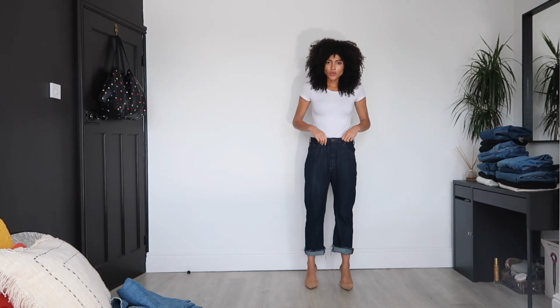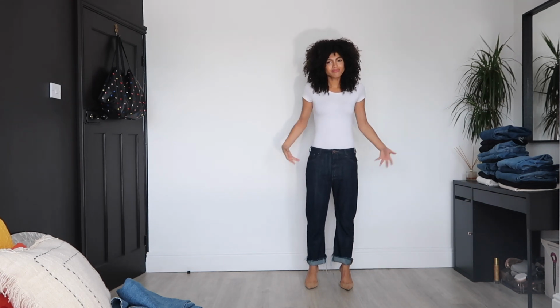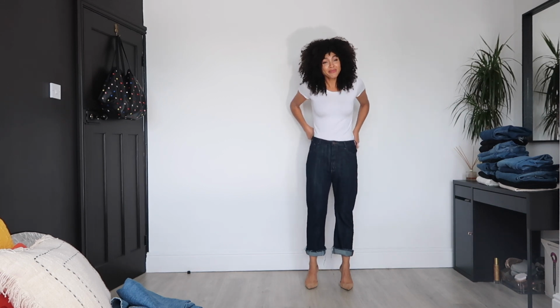However, they are supposed to be baggy, but these are super baggy. I'm not going to pull them down, but just to show you, I could, if I wanted to, take these down without unbuttoning them. However, I have still been wearing them.